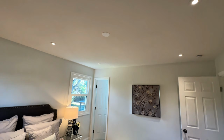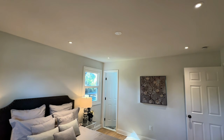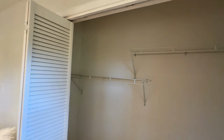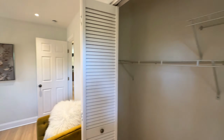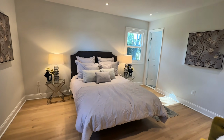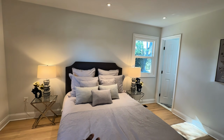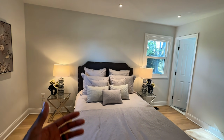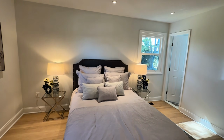And check out, I like the raindrop recess lights. They brighten up the room efficiently, but they're not too loud. They're not like the traditional recess lighting with the larger circumference. Closet. So I believe this is a queen size bed, and they've got the 2 nightstands. I believe you could fit a king size and still have space for those.